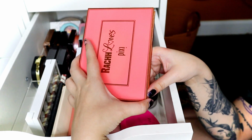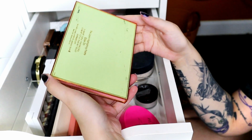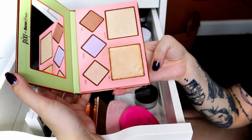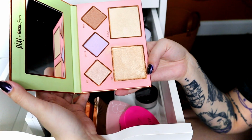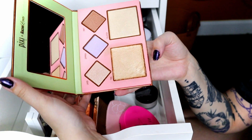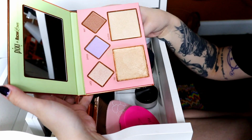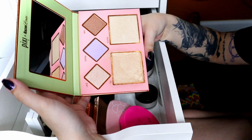It's the Rach Loves and Pixie palette. Ooh, how'd it get so dirty on the back? I gotta clean all this stuff up. Something about this drawer gets so much dirtier than the rest of my drawers. This shade came broken, but I repressed it, and it's really the only shade I like out of this thing. These two shades are good, but when am I ever gonna use that? I never wear a purple one. Really, this is the shade I like. I had to repress it, so honestly, it's lovely.